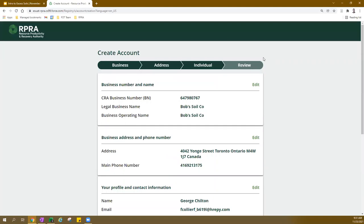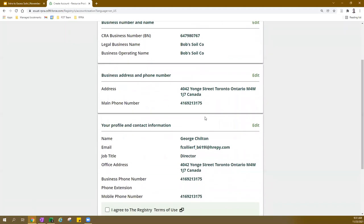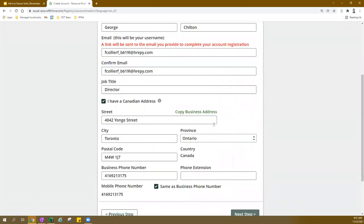Okay, so on this page, we're on that final chevron, the review chevron. This is our review page, and essentially it means just that. This is a page that allows you to review the data that has been entered so far. Should any of this information look incorrect or you want to make a change, you can click on the edit button here to be taken back to that particular page where you can change some of the details.